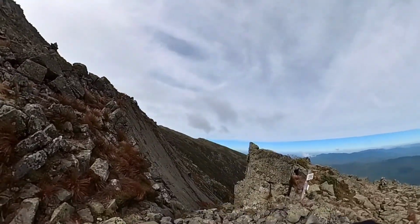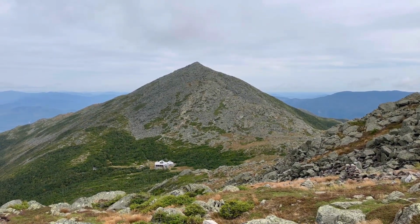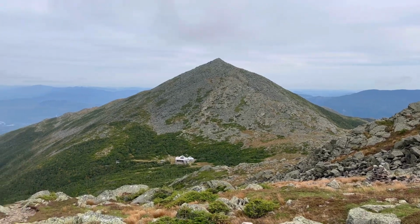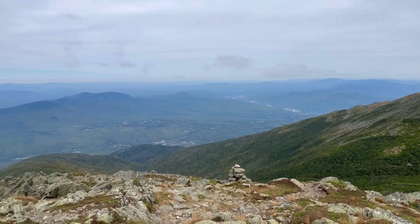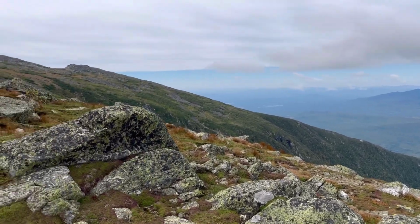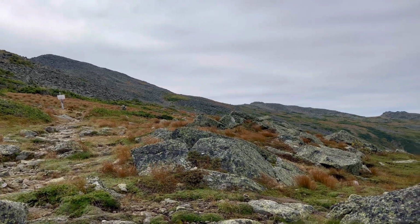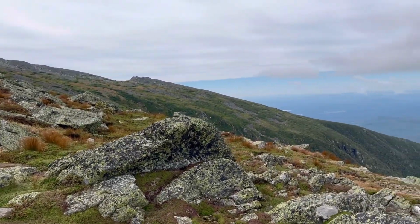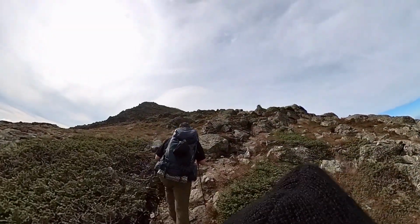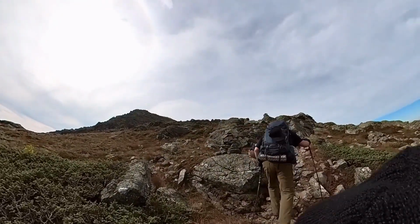Getting past the ridge a bit, you're going to see a really beautiful view of Mount Madison. You can see the hut down there, and as we pan left, you're going to see the surrounding mountains, the terrain we just covered, and then off to the left, off in the distance, is the summit of Mount Adams, and it looks like it's getting close, but it's really a lot of work from here.